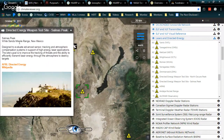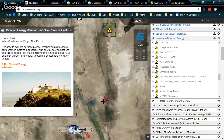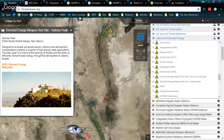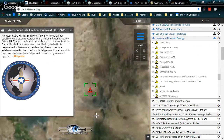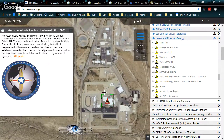So these are both at White Sands Missile Range. They've got a valley here, and you can see that there's a huge mountain range and a big NSA facility down here. Creepy. Don't go to that NSA facility. There's a laser weapon up there guarding it. Wow. See, that's what connecting the dots is all about, and why it's important to connect the dots at climateviewer.org. What is that? That is the Aerospace Data Facility Southwest. Oh my God, that's down here. Neat. Hello, little NSA facility in the middle of a desert.